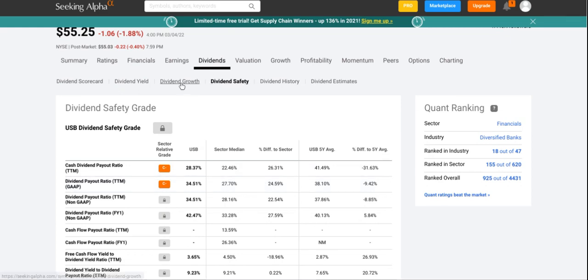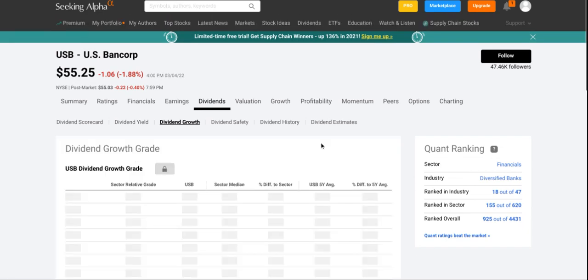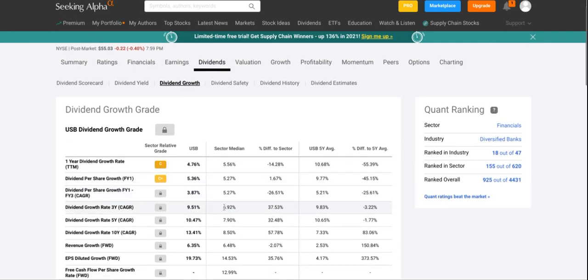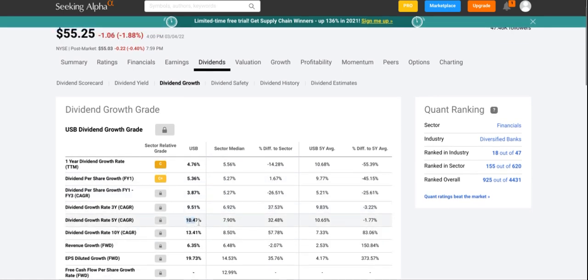But let's go over to dividend growth, and I got a C. 1-year dividend growth rate of 4.76%, which is pretty good to me. And I think the 10.5% over the 5 years is pretty decent there as well. Over 3 years, about 9.5%. And over 10 years, it's a little small, 13.41%, but I think they are trying to focus on growing their dividend. So that is pretty much going to wrap it up for this video, guys.